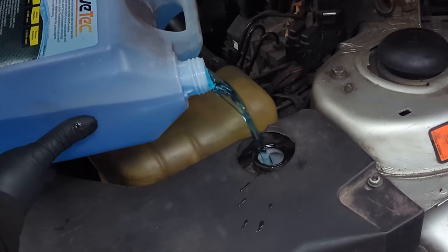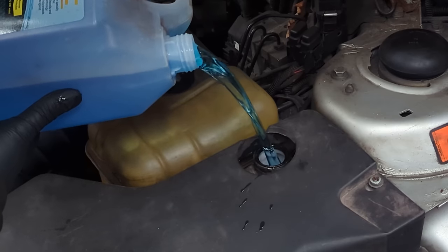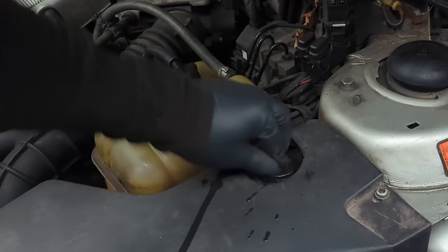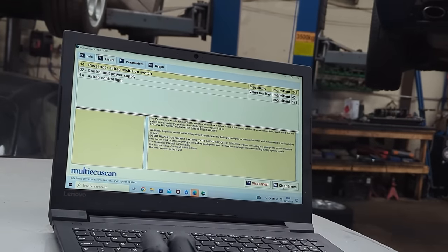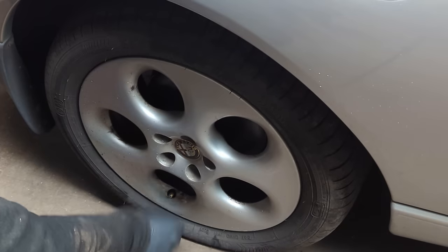So now I'm just doing a few of the MOT related stuff, making sure the washers work. I did actually fit a new wiper on the passenger side as well. A few other checks like blowing up the tyres, making sure they're all road legal, and then we can take it for its MOT. Also cleared the airbag fault codes that was on the car as well, unrelated to the accident.